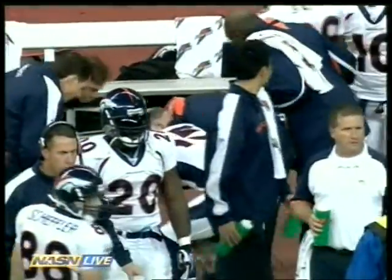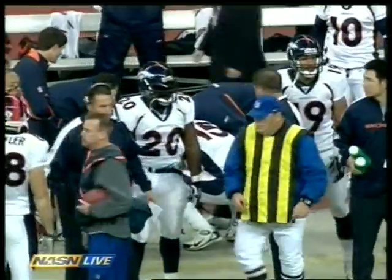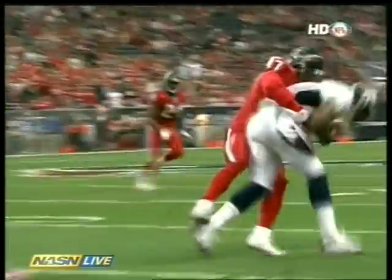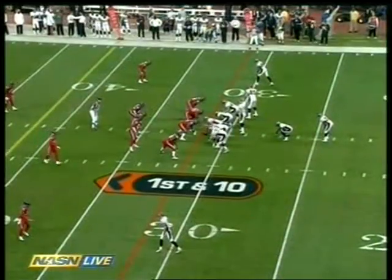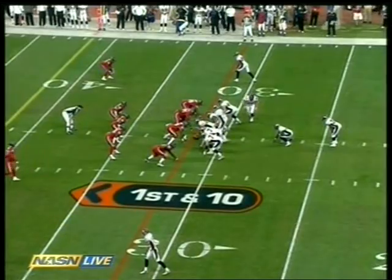Looks like he may have gotten shaken up a little bit on the play. Hard to see exactly what happened. He had some turf in his face mask that he was pulling out, but well, they just cannot afford that injury right now. Brandon Marshall, they call him Baby T.O., and you can see why. He kind of got a little pile driver action going down into the ground. They're already short Brandon Stokley in this game.